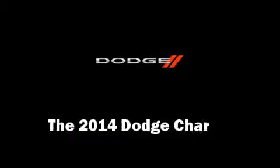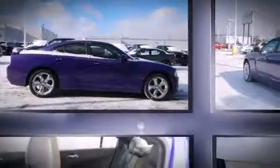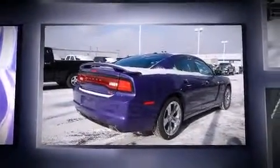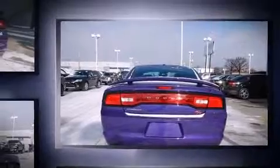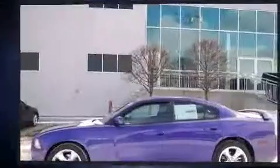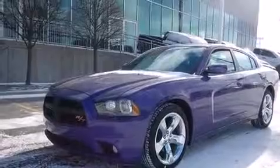The 2014 Dodge Charger. This four-door, five-passenger sedan is ready to drive off the showroom floor. It features an automatic transmission, rear-wheel drive, and a powerful eight-cylinder engine. Dodge prioritized fit and finish as evidenced by power front seats, automatic dimming door mirrors, heated and ventilated seats, power moonroof, and a blind spot monitoring system.